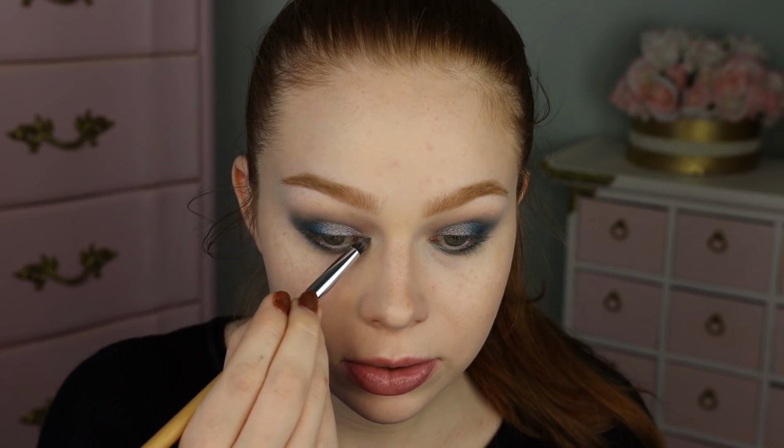Wow. So I would say, as I suspected, this palette is really good quality. I think that might be the prettiest shade in the whole palette. My goodness. I don't know, can you guys see that? Wow. Now I'm going to go ahead and take the silver shade, and I'm going to pop that on my inner corner.